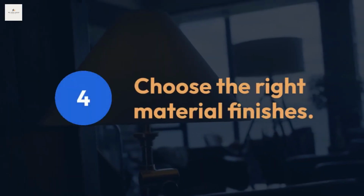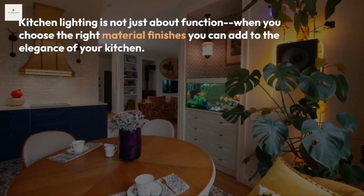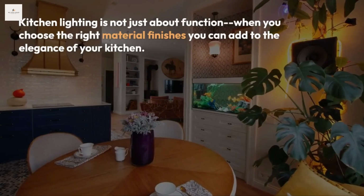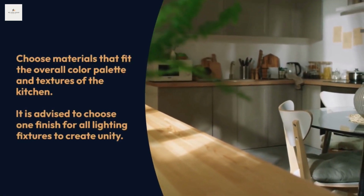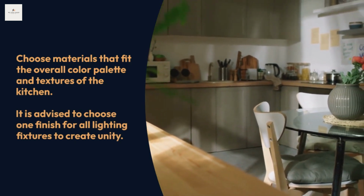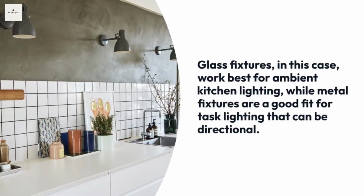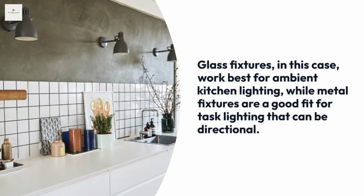Choose the right material finishes. Kitchen lighting is not just about function. When you choose the right material finishes you can add to the elegance of your kitchen. Choose materials that fit the overall color palette and textures of the kitchen. It is advised to choose one finish for all lighting fixtures to create unity. Various options of materials are available in the market. Glass, fabric, metal, and wood lighting devices.